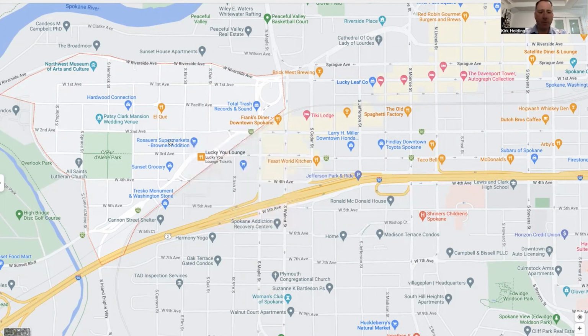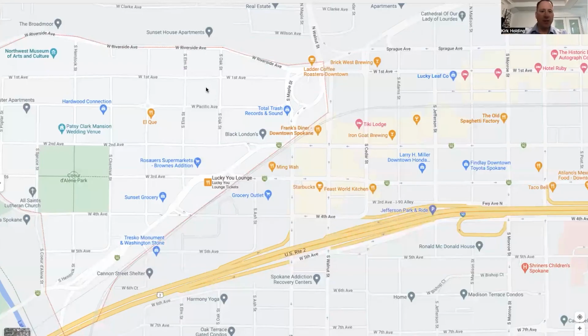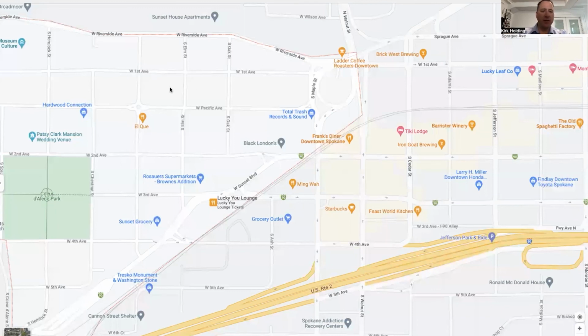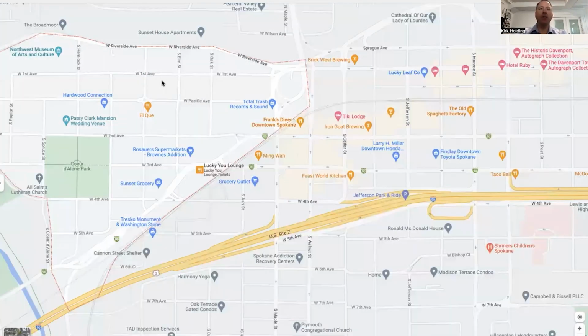Also, with Browns Addition, they've converted a lot of these big mansions into apartment buildings. So you are going to get a lot of apartment buildings, and some of the younger generation going to college and doing the easy commute live down in the Browns Addition area.